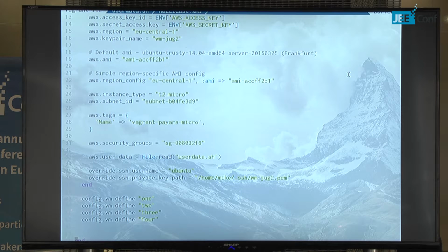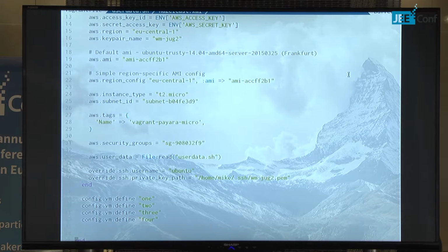Instance type t2.micro is the smallest one that we can get, or the smallest current generation anyway. I have to supply a particular subnet. That's just some of the networking that AWS gives you. What else have we got? So I've named it so that we can see actually in the console which one's which. Got some security groups. The user data, this was the file that I was just looking at. This is the shell script that we provide to Amazon to just say, okay, when you start up, run this script, and then you'll be provisioned and you'll be ready to do some work.